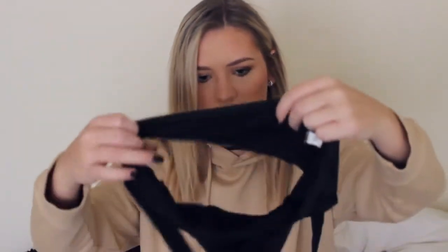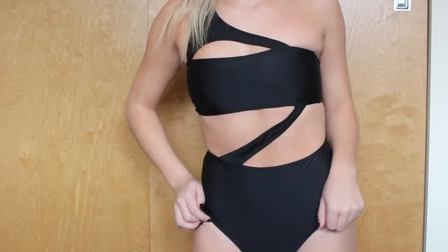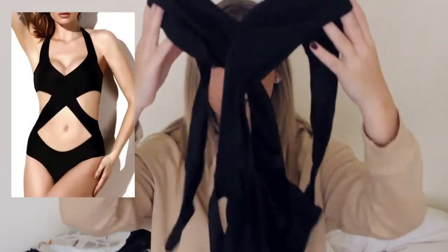The next one is a one-piece, and this is definitely one of my favorites. I'm not even gonna mind showing it off, you'll see it in the try-on, but yeah, I really like that one.